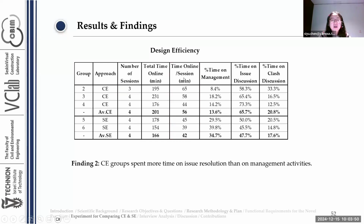If you look at the time on management for the online discussion, the CE groups spent much less time than the SE groups. And if you look at the time on issue discussion, the CE groups spent much more time than the SE groups. Then we can say that the CE groups spent more time on issue resolution than on management activities.